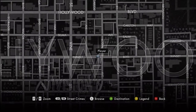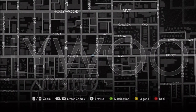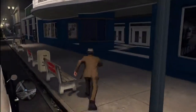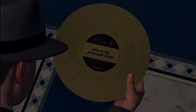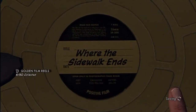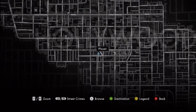All right, moving on to number 5. On the eastern end of the W of Hollywood, you see we're along Sunset Boulevard where it intersects. There's going to be this movie theater on Sunset Boulevard, and behind the ticket area is the golden reel, where the sidewalk ends. All right, moving on.